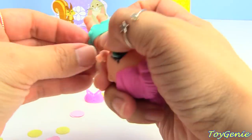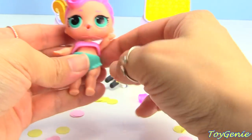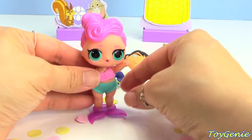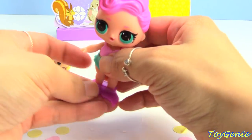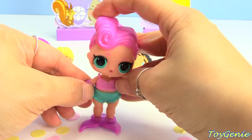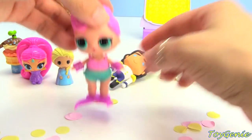Let's put on her little shorts and her top. And instead of shoes, she gets these little flippers. Super cute. And she gets these little floaties for her arms so that she can swim in the ocean. She's not a mermaid. Like Mer-baby. Oh, she actually stands. How cool is that?